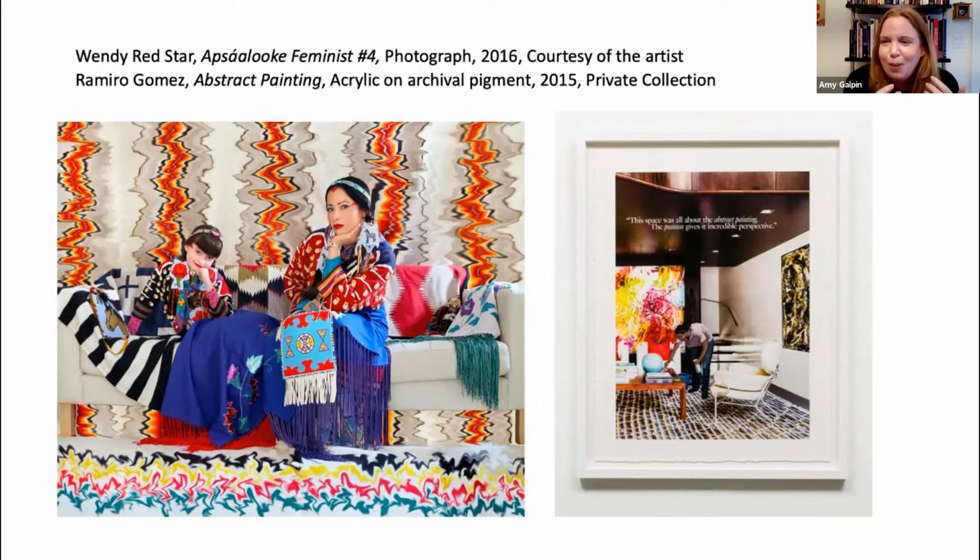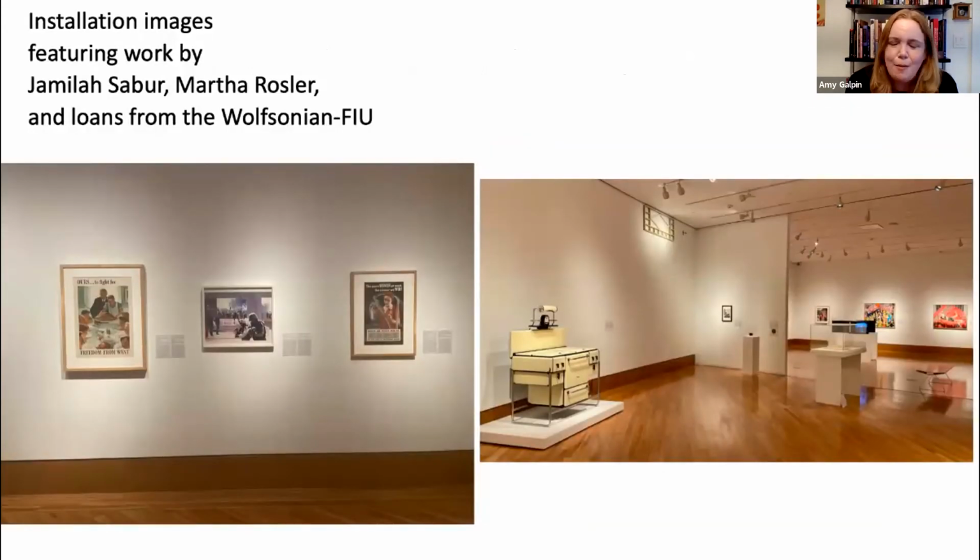Octavia, we could go to the next slide. I know that you're also a curator. In the case of me putting together this project showing Wendy's work and Ramiro's work, these are artists that I have been familiar with for some time. Octavia, are you often looking at lots of art and filing away lists of artists that you want to work with for your own curatorial projects?